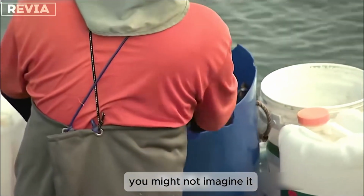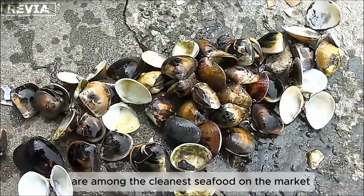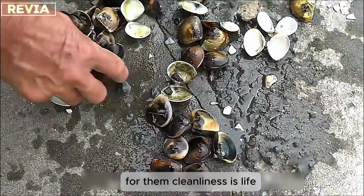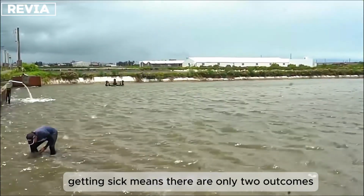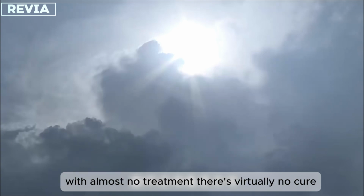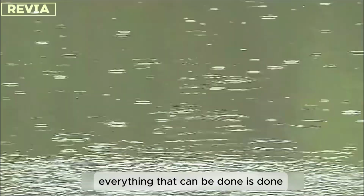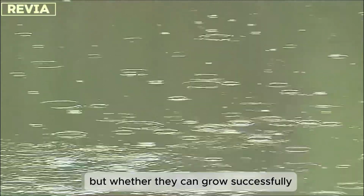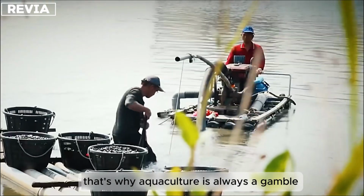You might not imagine it, but razor clams that come from mud are among the cleanest seafood on the market. For them, cleanliness is life. Getting sick means there are only two outcomes: either relying on their immune system, or succumbing with almost no treatment. There's virtually no cure. Everything that can be done is done. But whether they can grow successfully ultimately depends on nature. That's why aquaculture is always a gamble.